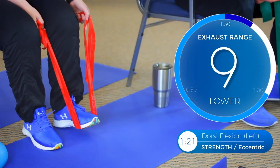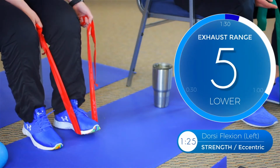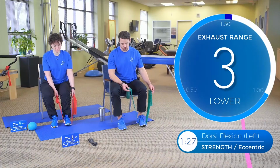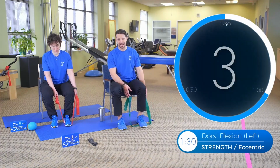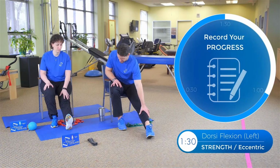Now as slow as we can. 10 seconds or slower, last effort. Try to release and relax the band as much as possible. Let the muscles do the work for 2, 1, and relax. Woo. Take the foot forward, point that toe, stretch, point that toe away.